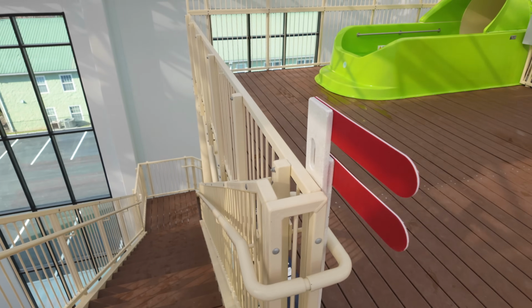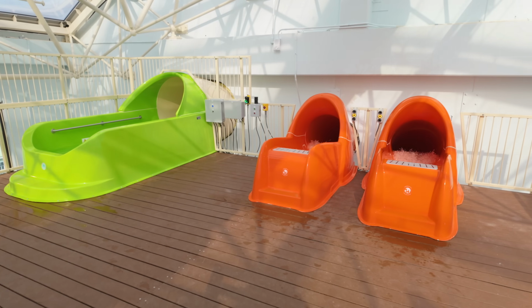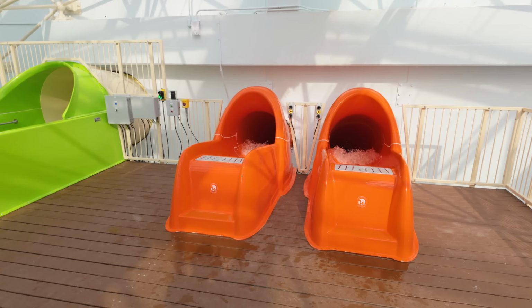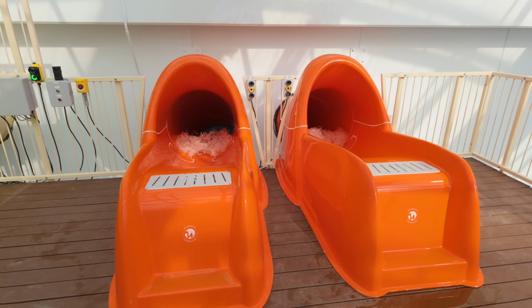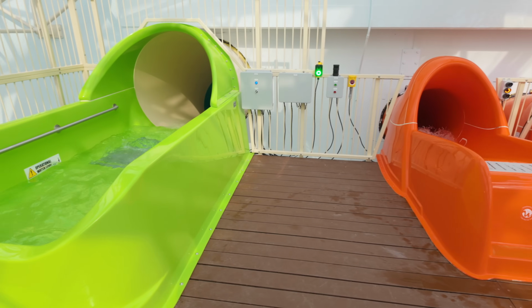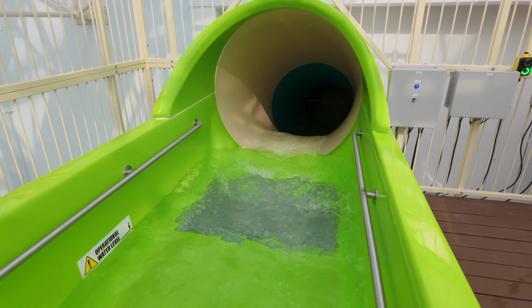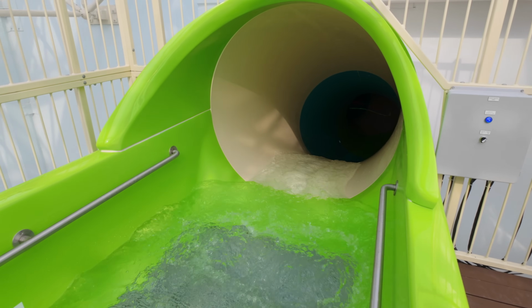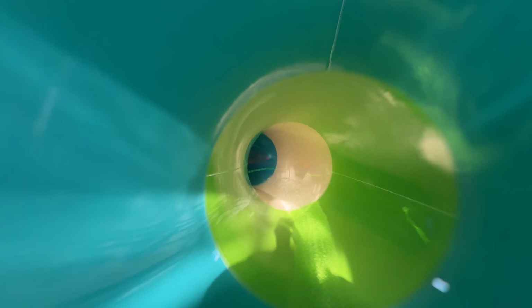So now that we made it to the top of the stairs, you have 3 different slides. It's 2 types of slides. So you have your 2 racers right here. You can race against a friend or family member. And here is your tube slide, which I'm gonna switch cameras and take you for a ride down this slide.